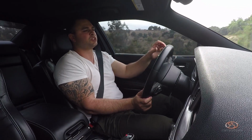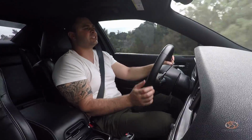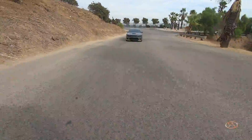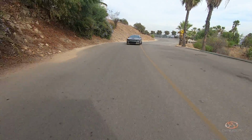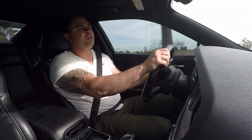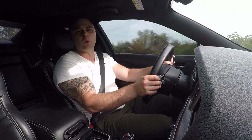You can hear that exhaust always bellowing. It's just screaming, just wants to be unleashed. It's the Hellcat. What else do you expect? It's demonic, it's crazy, it's insane, and it's fun. It's a lot of fun. Right now, I can say that this is one of my favorite American muscle V8 cars. It's a Dodge Charger. Well done.